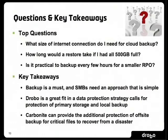Drobo also offers for our professional products a Drobo PC backup software that comes with Drobos, as well with our Drobo model B800 FS. But just about any backup application out there works very well with the Drobo because we are standard storage that appears to be storage to that server that's doing the backup or the clients that are doing the backup. And we're really affordable and easy to use in terms of scaling up the amount of capacity you have simply by adding hard drives or replacing smaller hard drives with larger ones.